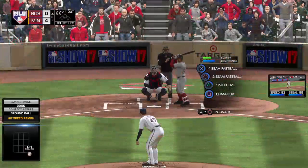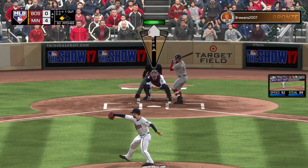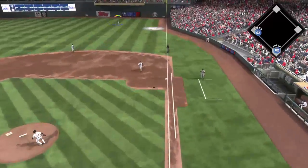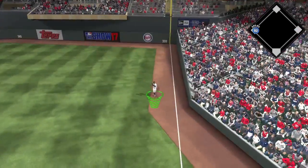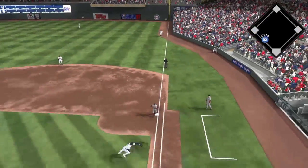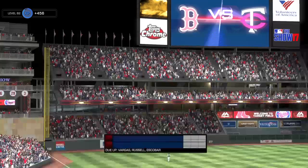Here's Mookie Betts. 1 for 2 on his line so far in the game. First offering on its way. Hit high in the air down the right field line. Garcia has a read on it. Makes the catch, but the runner from third breaks for home. Play at the plate, and he's out. A great throw.